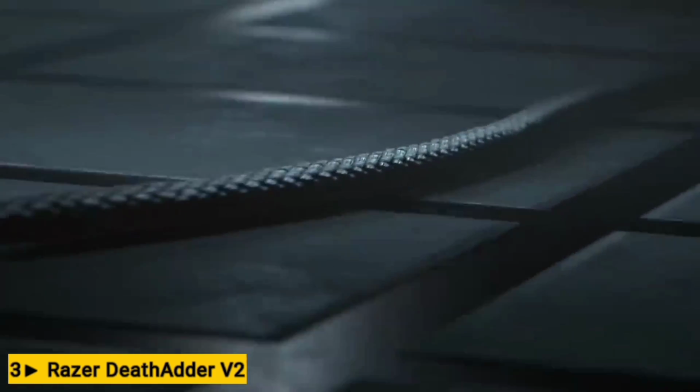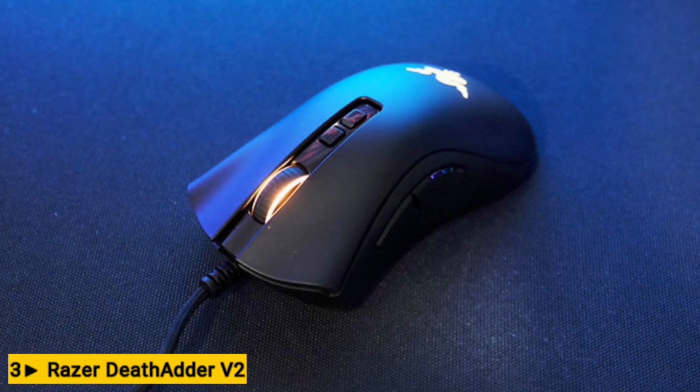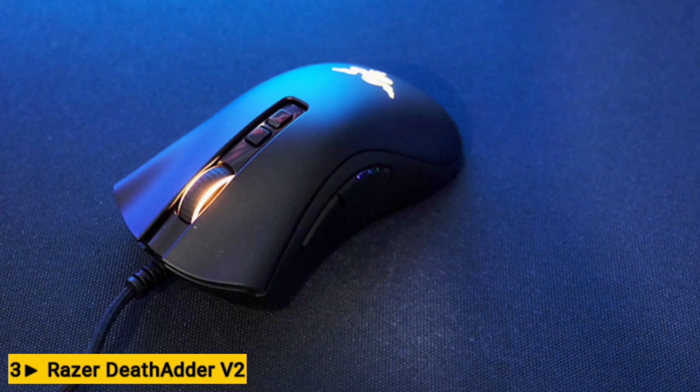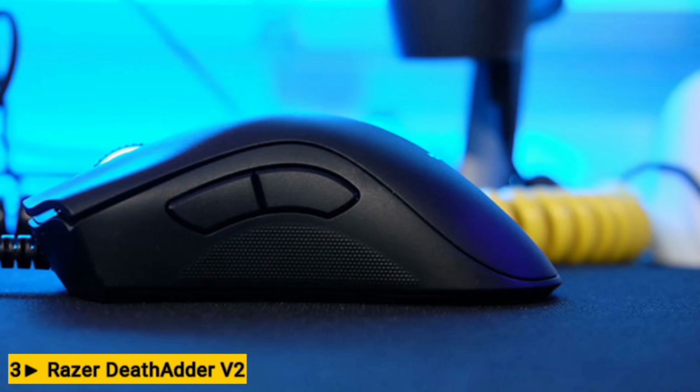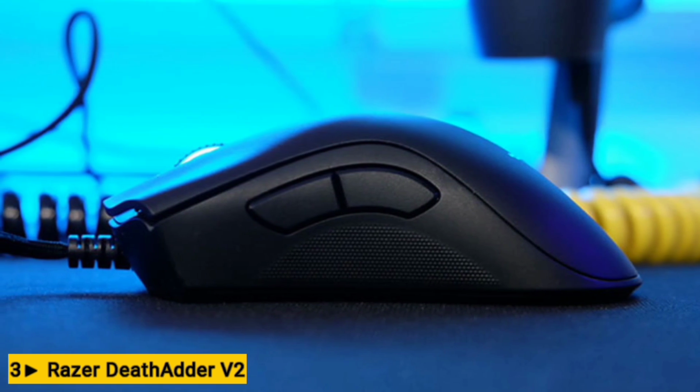That's because its optical switches, as seen in the Razer Viper, use infrared light beams rather than physical contact to register signals, meaning there's little need for debounce delay. According to Razer's stats, the switches should last longer than in prior DeathAdder mice as well. You'll be most impressed with its speed, though.